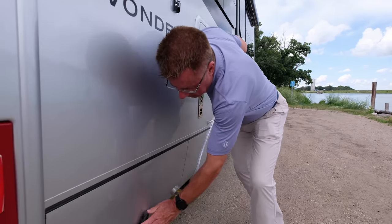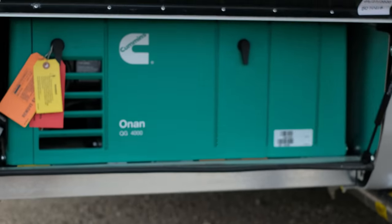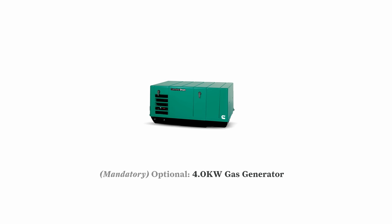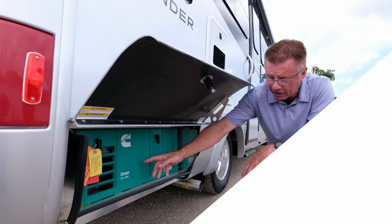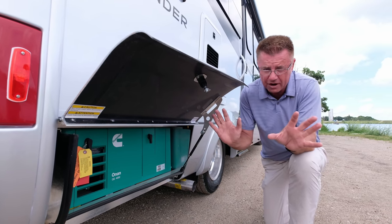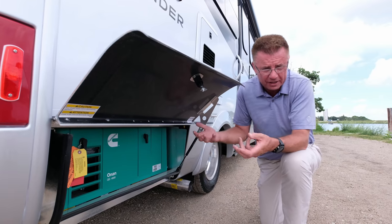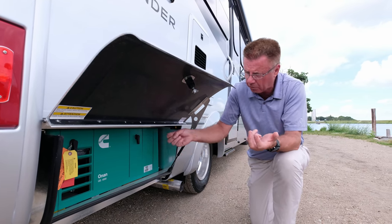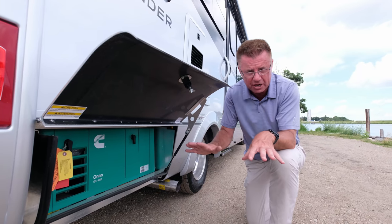As we work our way down, we have our optional generator. So for 2021, we've moved this over into a gas generator to run it off of the main gas fuel tank. And it's a 4 kilowatt Onan gas generator. And when you order this option, you get the auto gen start. Very important if you have pets or anything in the motorhome and you want to make sure that they stay cool. With the auto gen start, it will automatically come on, turn on the air conditioner, keep you nice and cool.